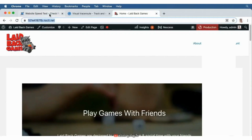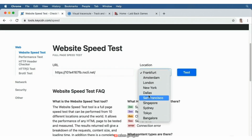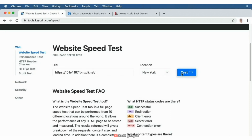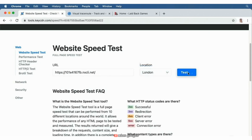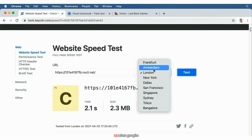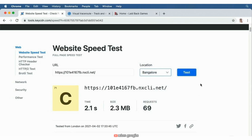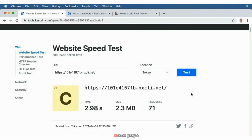So I'll copy my URL here, drop it into KeyCDN, and let's start with New York, since that's probably the closest. We'll click test. And we get 1.37 seconds. Let's give a go with London. That grows all the way to 2.1 seconds. Let's try something around the world. So we'll try Bangalore, which is 3 seconds. It's not as bad as I thought it would be. And lastly, let's try Tokyo. And we get just under 3 seconds.